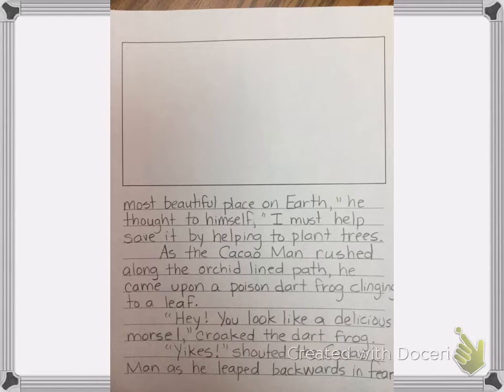Oh, I'm so glad I reread it because I found a mistake. Even though this is my published one, do you see it? I forgot my ending quotation mark, so I'm going to have to get my pencil because he's done talking right there. He says, I must help save it by helping plant trees. And I better use my pencil to fix that. I'm not really going to use an orange marker.